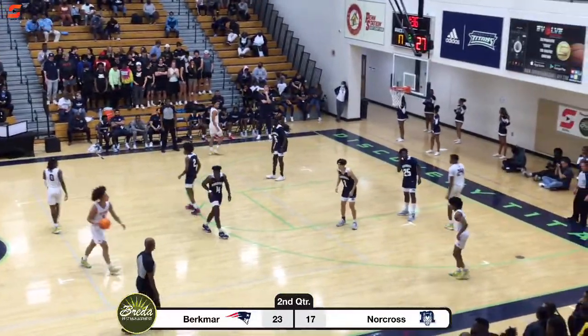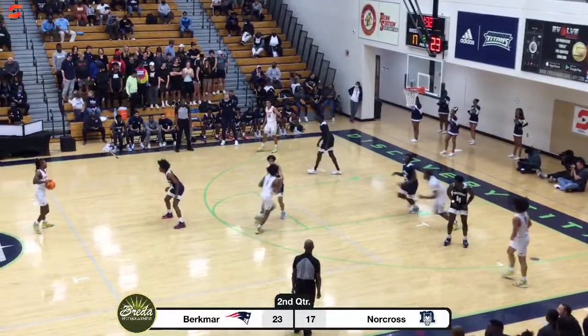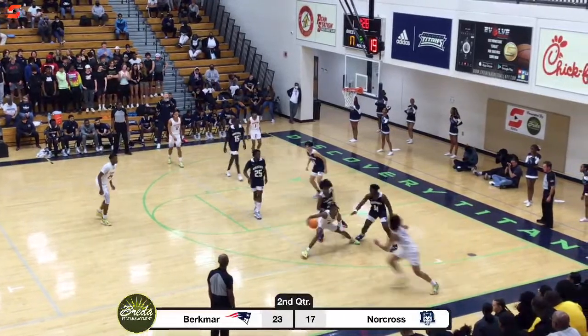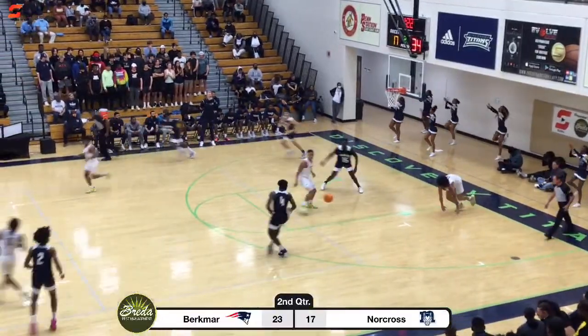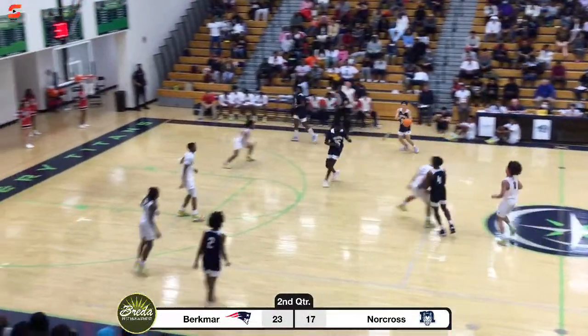Under 100 seconds to go. It's been a quick half. Very. It has not been seven fouls, but it doesn't seem that way because they've been seven fouls. Here is Bond into the front court.